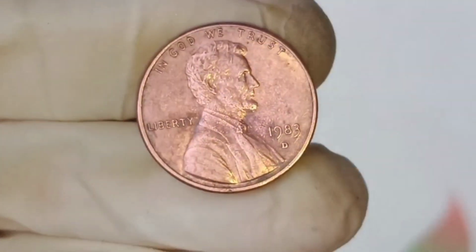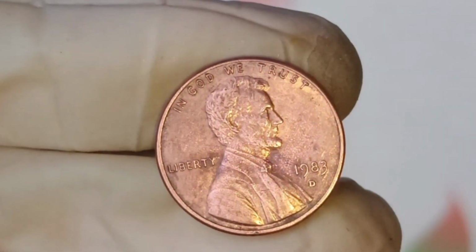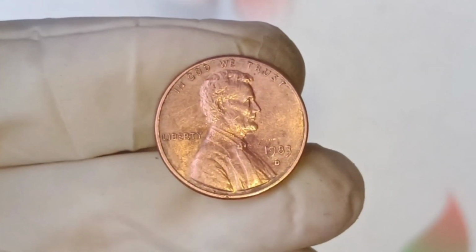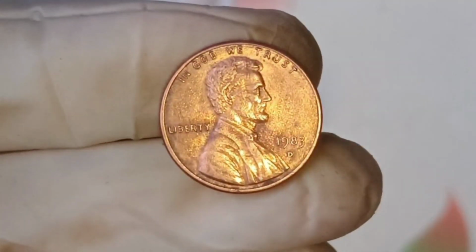And as we wrap up this incredible journey through the story of the 1983 P 1-cent coin, always keep in mind that somewhere, perhaps even in your own home, a coin worth $83 million could be waiting to be found.